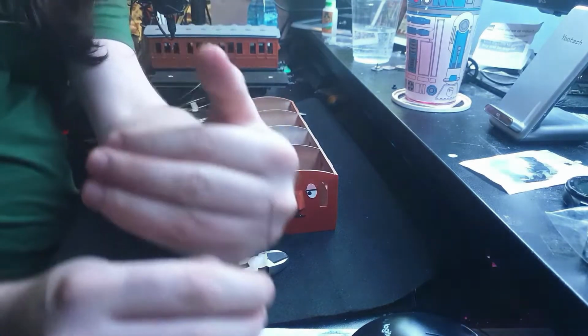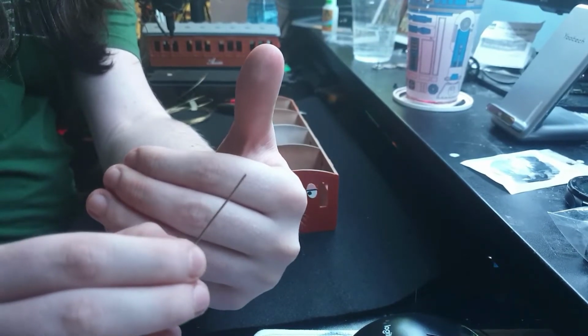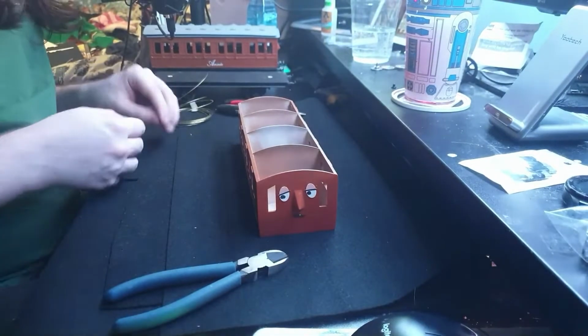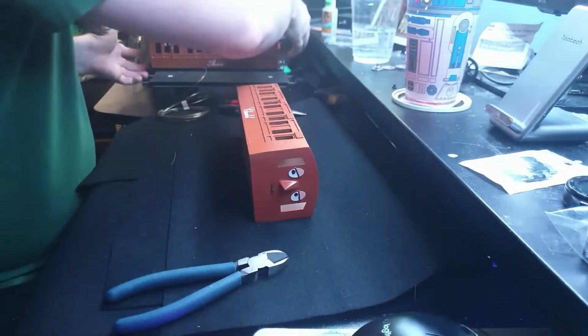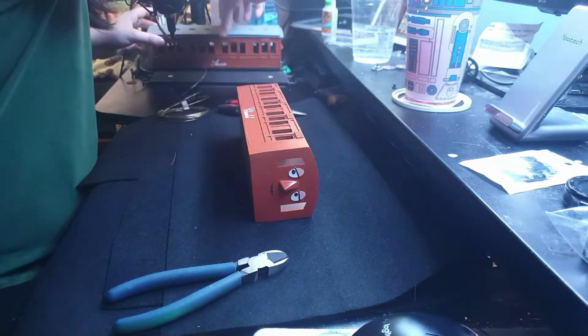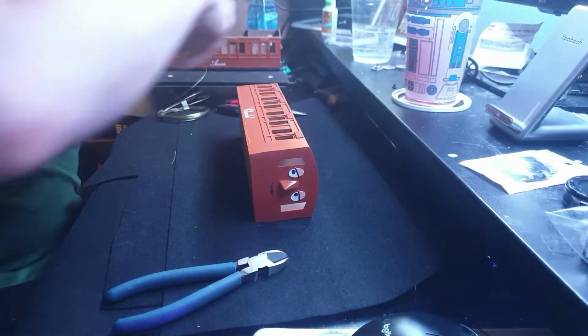So you can see now that's much more straight. It's not perfect, but again, we could sort that out after we've bent it. So using a reference, let me take the roofs of Annie and Clarabel and just put those to one side.